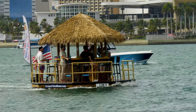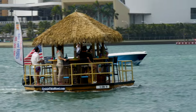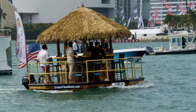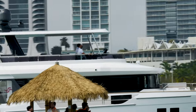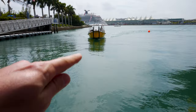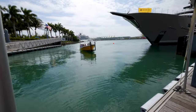What is this thing? This is like, man, this is like the dance floor, but it's round. It's got a little hut. This is a floating bar. I've never seen this before. This is awesome. I bet you these guys here are having more fun than those guys up there on that big ass yacht. I bet you they are. All right, here we go. We're taking this little taxi over to the other side, to the main marinas where all the other boats are.